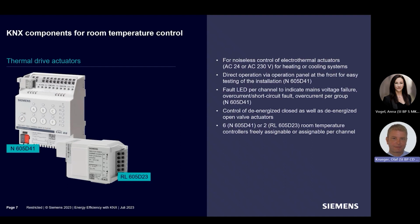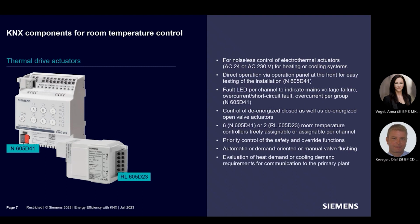The application includes various safety and override functions for service and maintenance. To protect against calcification, the valves can be flushed. Furthermore, various information about the heating or cooling demand can be transmitted to a primary system, and ultimately serves to save energy. This is important.